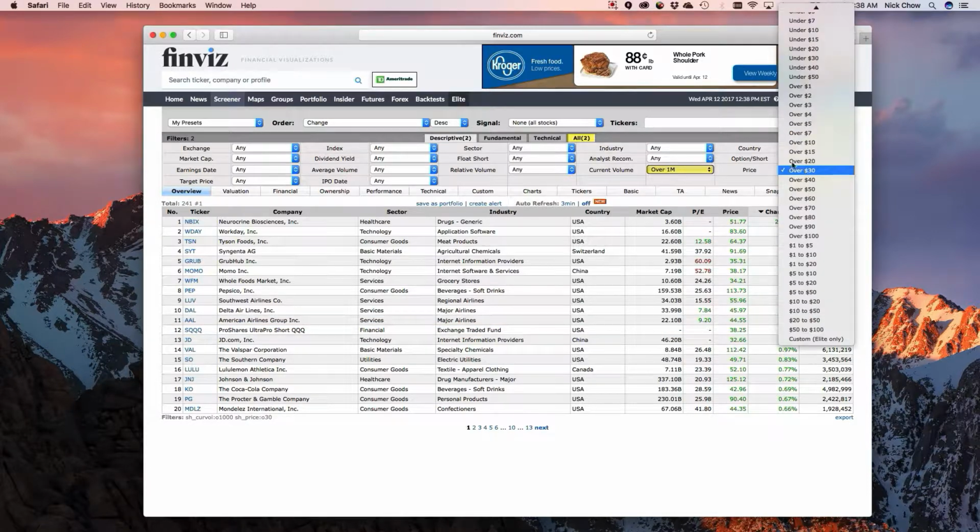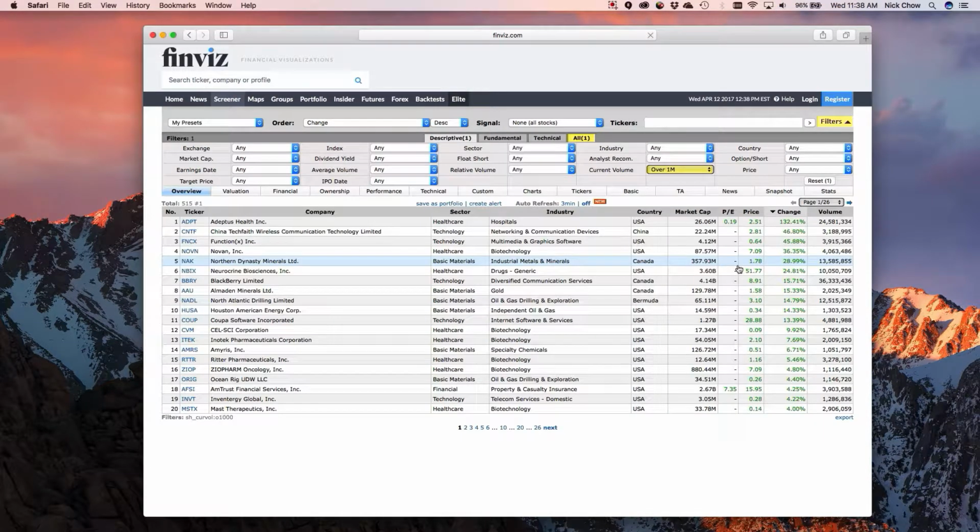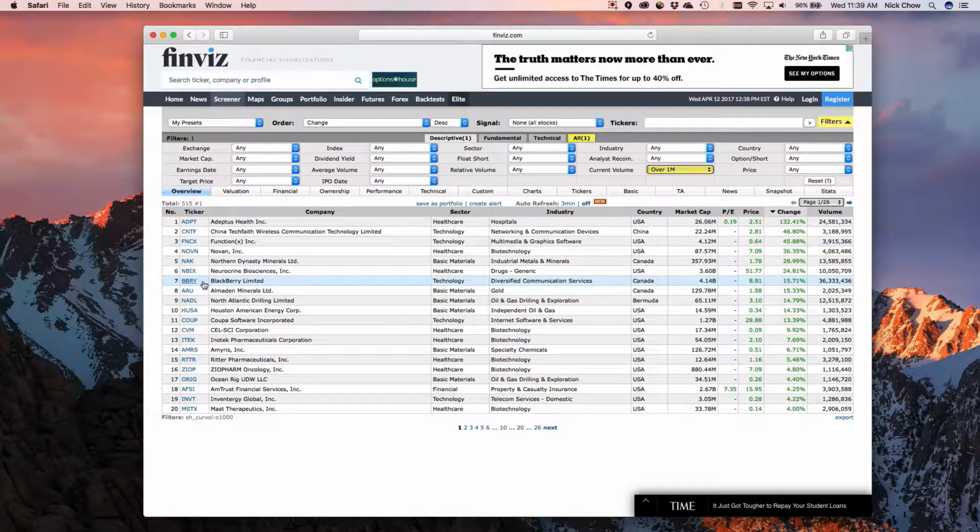But what I can show you here, if I remove this, let's go back down to any. What we do here is I would find a stock that I would be interested in. And it's kind of nice. It breaks down the sector. It breaks down the industry. It also breaks down what country it originates from.